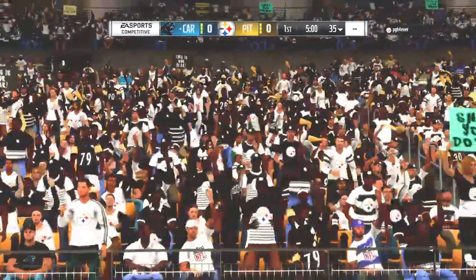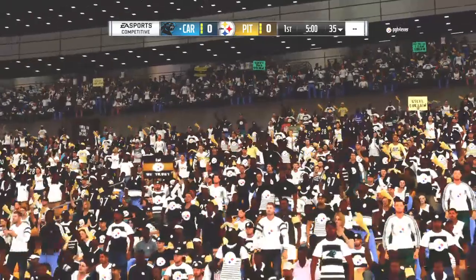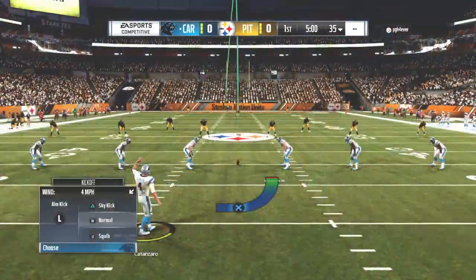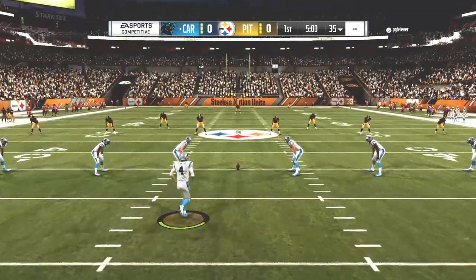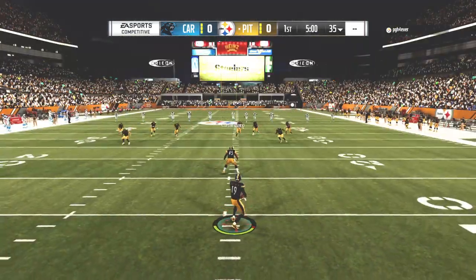Pittsburgh faithful were fired up by the hometown Steelers taking the field. They're all set as they'll match up with Cam Newton and the Carolina Panthers. Here's Chandler Catanzaro ready to get this one started. And we are underway from Heinz Field.